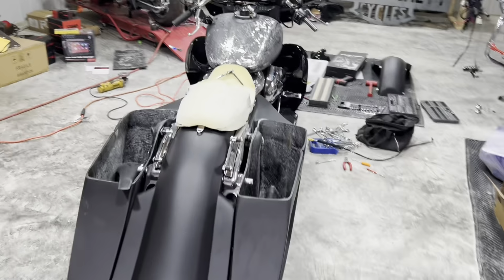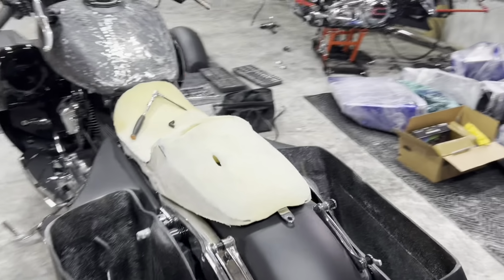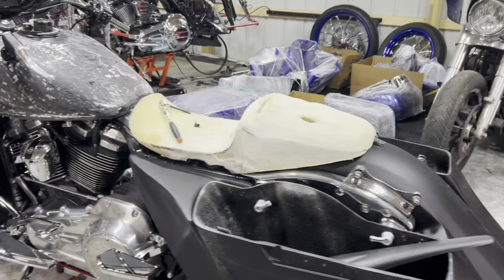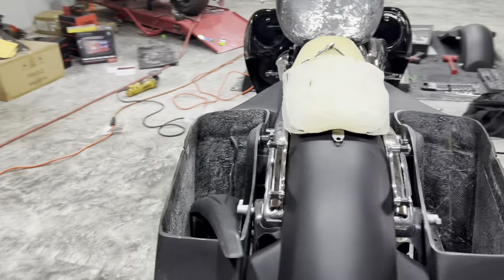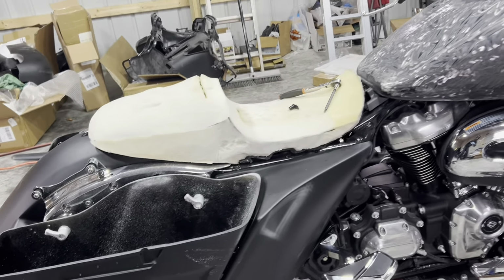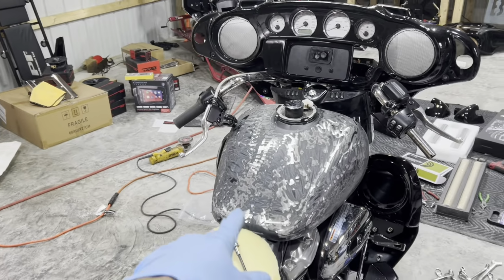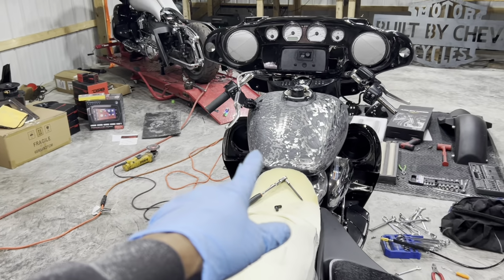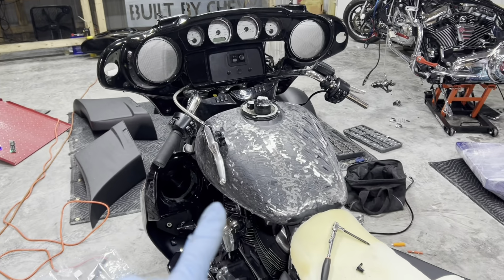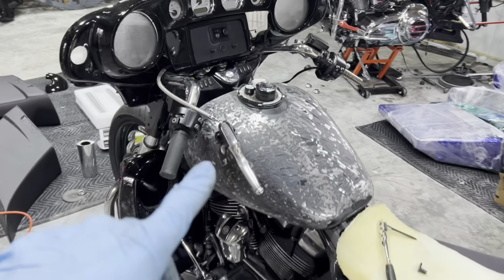All right, man, it's time to go take a lunch break. See if we got that seat shaved down. Yes, sir. We got that tank sanded down so I can bond the shrouds. So I'll do that when I get back from lunch.